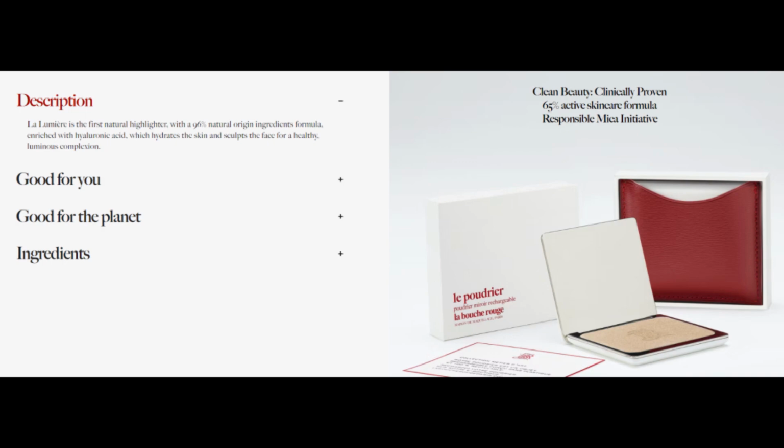It's 59 euros. The description says it's the first natural highlighter with 96% natural origin ingredients formula. It's enriched with hyaluronic acid as well, which hydrates the skin and sculpts the face for a healthy, luminous complexion. In this, there's hyaluronic acid, rice powder, and also responsible mica initiative and no microplastics, same as the bronzer. This formula is vegan and not tested on animals.